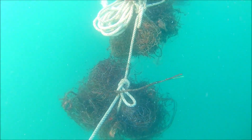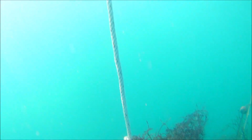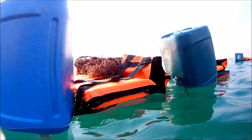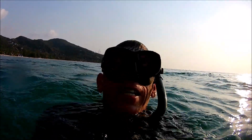Everybody handled the net a lot, and it was amazing to see actually how small it was compared to the area that it covered. Woo! Ow! Yes.